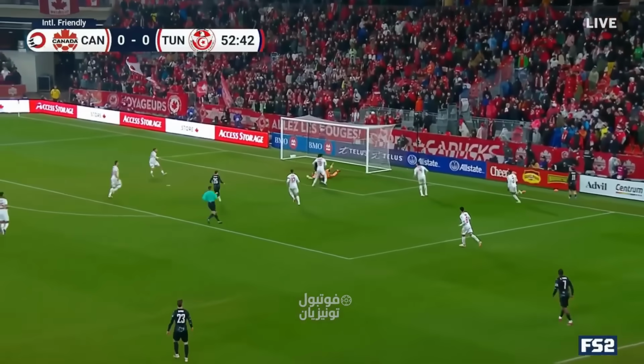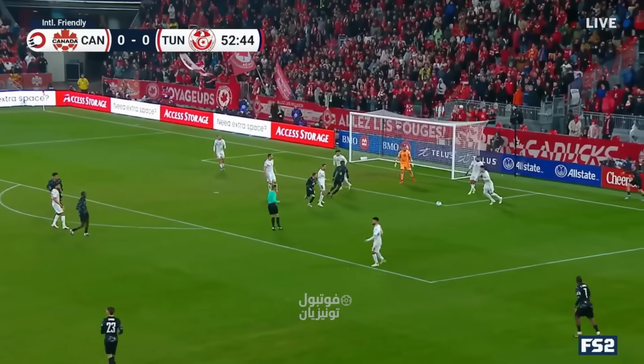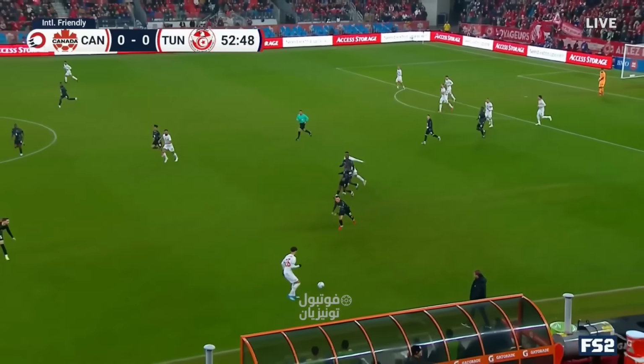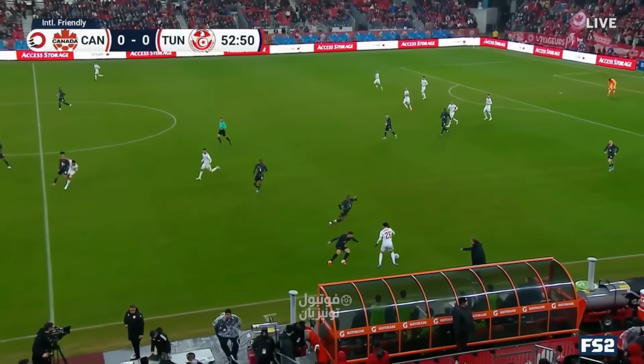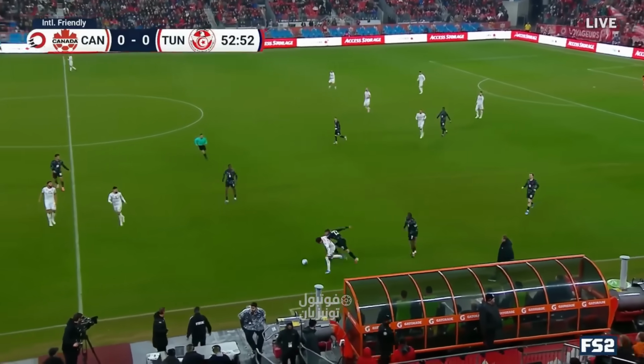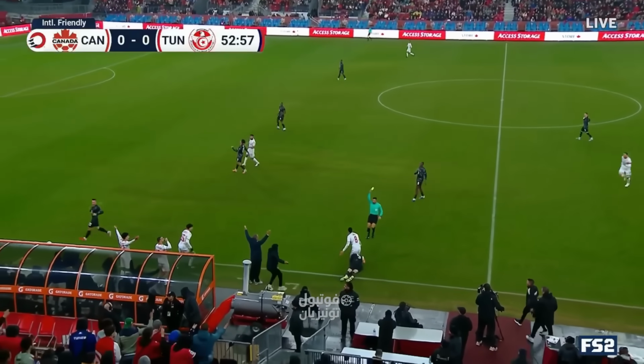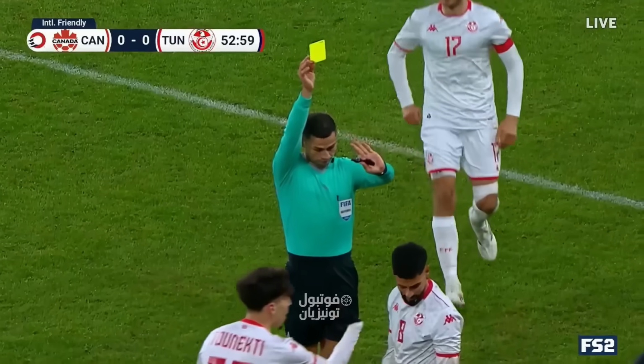Miller trying to round the corner. Ball is into the middle, spilled by the keeper, but saved by Tunisia's back line and calmly played forward to Saad. Saad, Tunekti. Seeing the Canadian press, and Tunekti does well. This one will be a caution given to Joel Waterman.